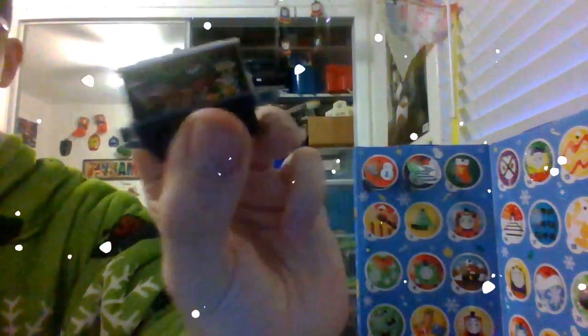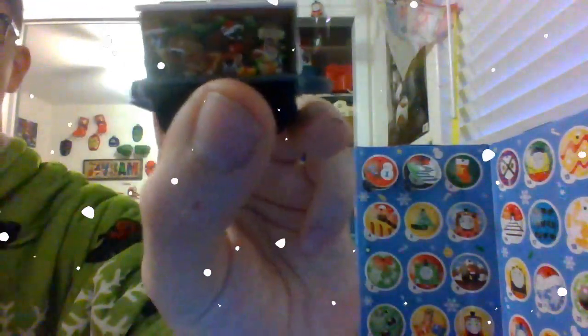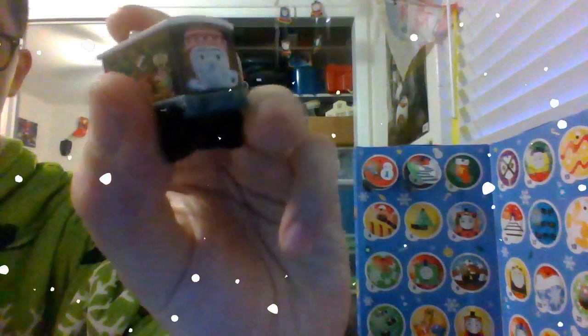And while the back and the top is plain, the sides are really what interests me. Because look over here, you can see puppies over here on both sides. And I thought that was adorably cute.